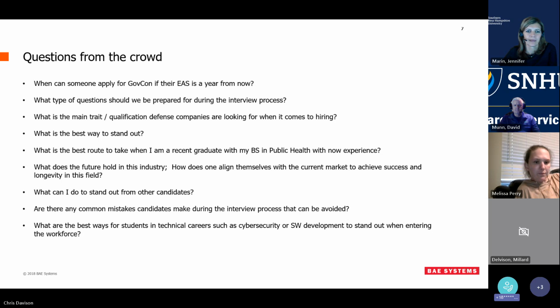The first one is, when can someone apply for a government contractor job if their end of service is a year from now? You can apply at any time. Just make it real clear when your availability date is, and most applications ask you that. The real sweet spot is about 120 days, so 4 months. You should be looking at companies, researching, deciding on what you want to do when you grow up, maybe something that dovetails with the school program you're in now, or the track you're on. Really what you want to do, and then narrow it down.